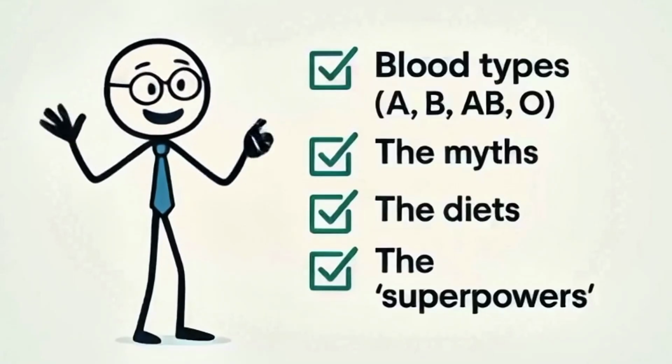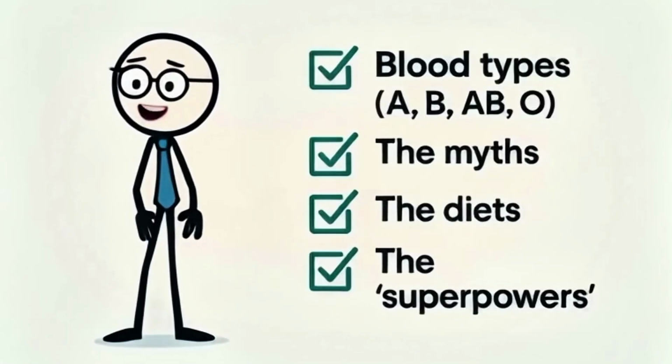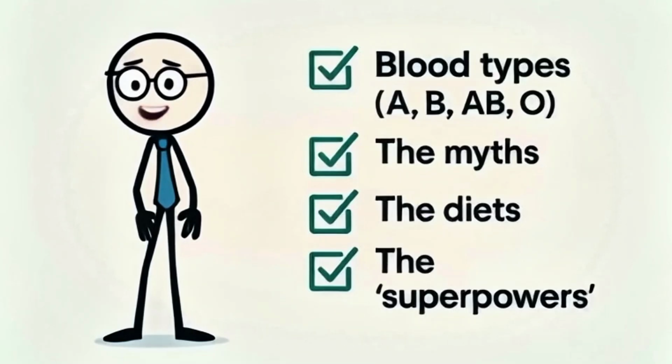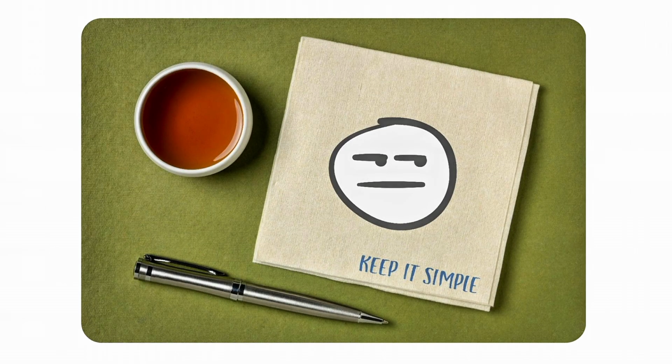Hey there, curious humans. Today we're decoding the mystery of blood types: the letters, the myths, the diets, the supposed superpowers. Grab a snack, and let's keep it simple.